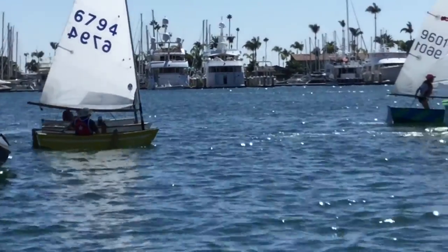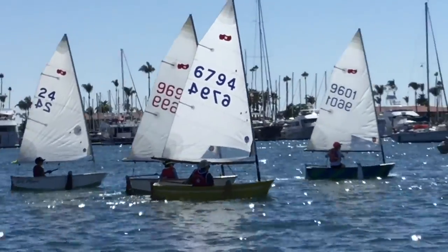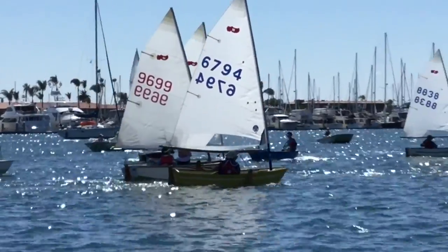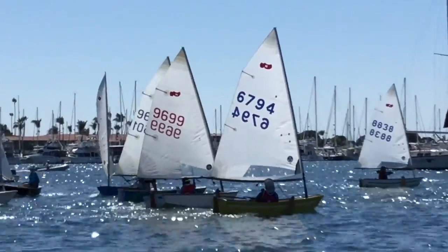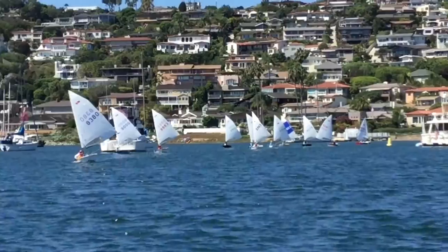Okay, so we're going to work on not being on port tack so late in the sequence. Here's Maddie, did okay. She should say leeward boat to this yellow boat. Leeward boat. Telltales are flying. Good job, Maddie. Taylor could tack out of there for clear.